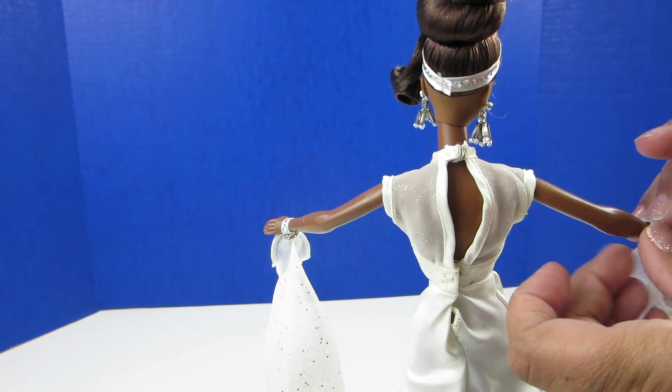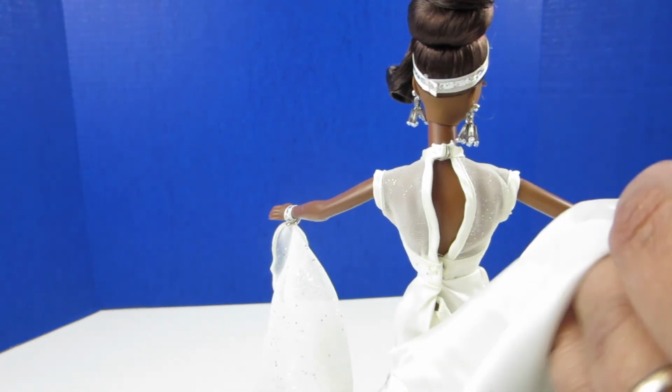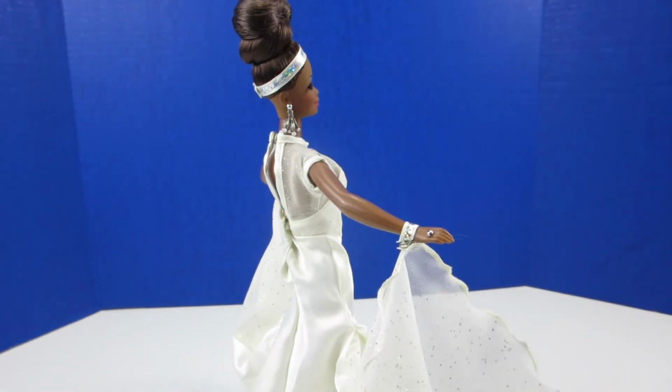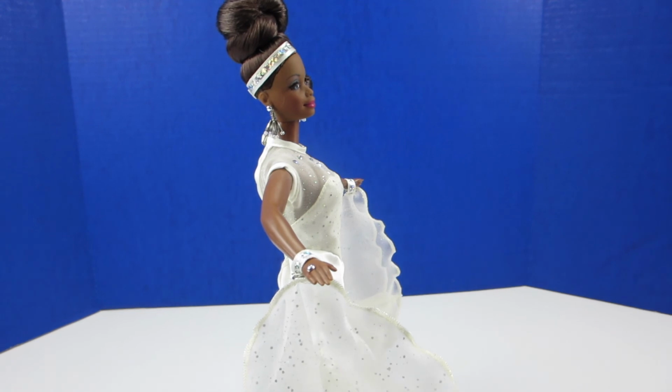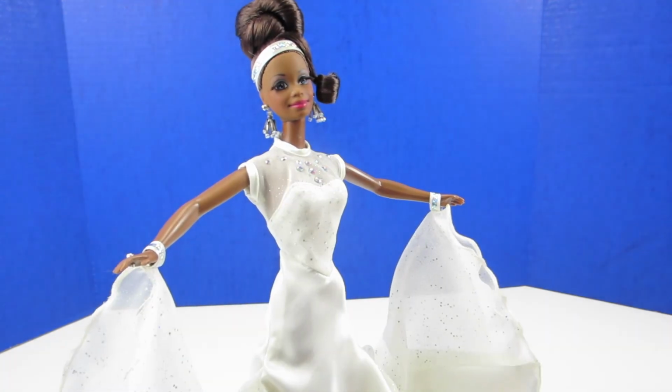I was too busy paying for a baby. Whoever it was that had that booth was only charging $20. Was trying to charge $20 for her. And we got her for $10, which I think is amazing. So she is the Starlight Dance Barbie. So this is supposed to be a dance gown, I'm guessing.